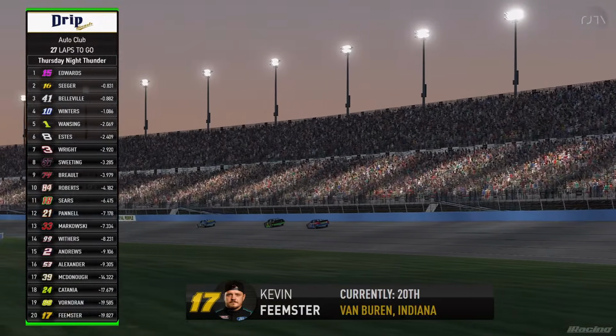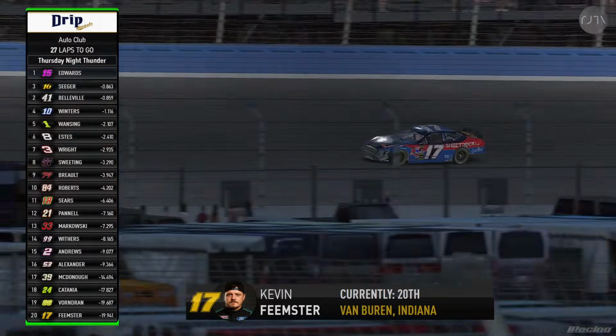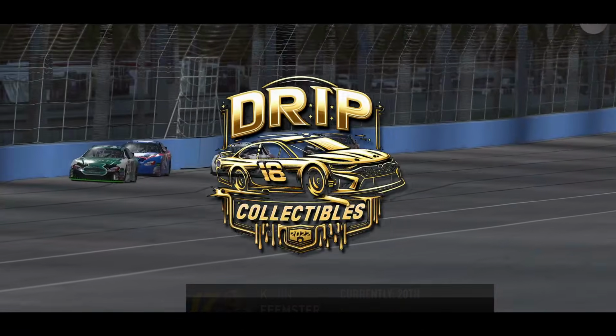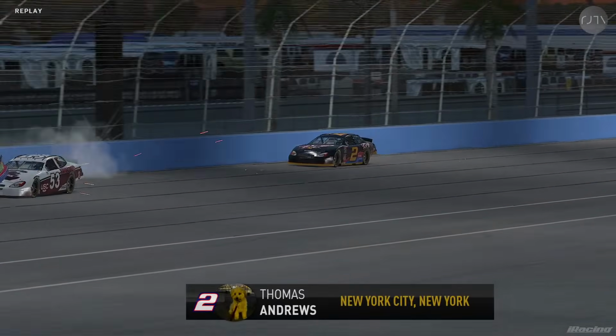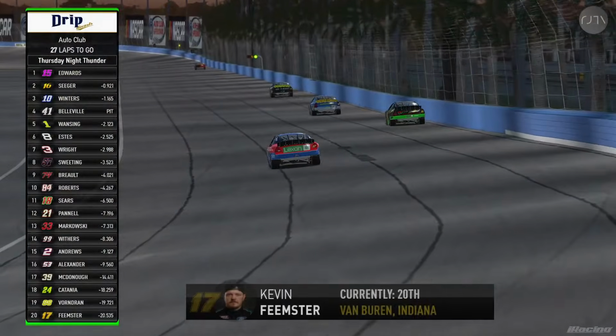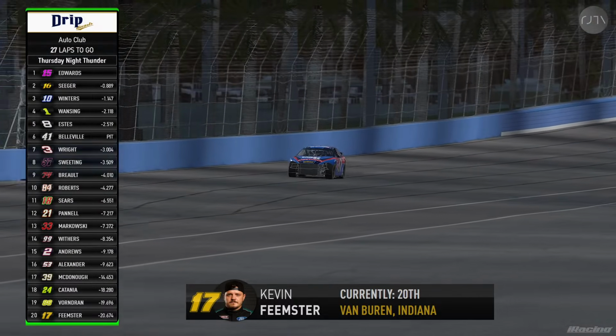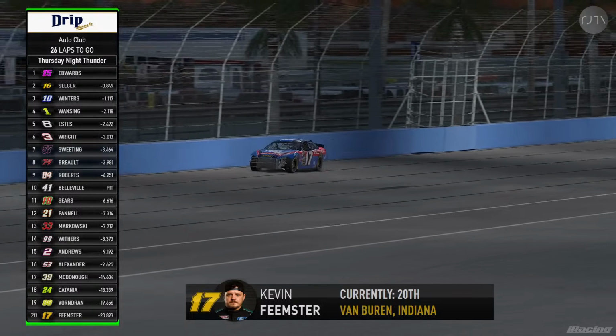I want to have one more look at that because Thomas Andrews right behind him. And he just ditches that move there. Kevin Feemster rejoins the racetrack. Well, I don't think he went to pit road in the first place.